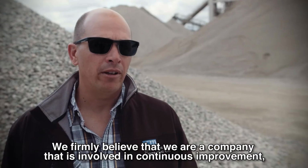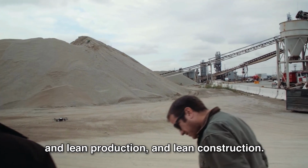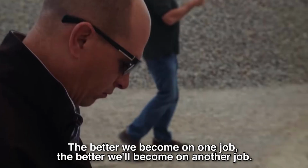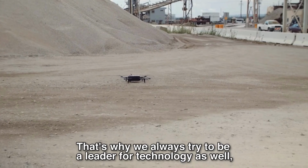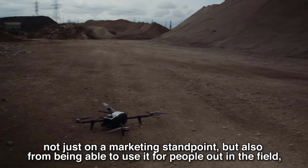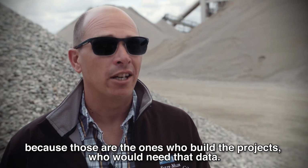We firmly believe that we are a company that's involved in continuous improvement and lean production and lean construction. The better we become on one job, the better we'll become on another job. And that's why we always try to be a leader for technology as well. Not just on a marketing standpoint, but also from being able to use it for people out in the field. Because those are the ones who build the projects, and we need that data.